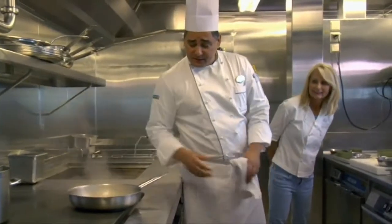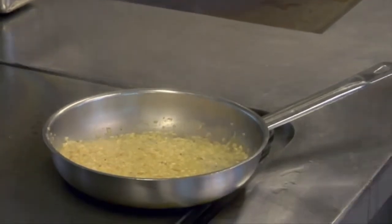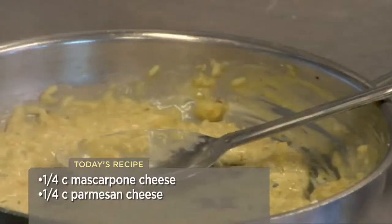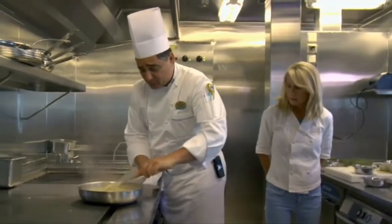I've got everything that I need. It's the glazing in the pan. The color is changing now. And then what we're doing is we're going to finish it off with a little bit of mascarpone. Is that the trick, the mascarpone cheese? Absolutely. Right now, I'm just adding some Parmesan cheese. I've already added a little salt and pepper. Just add a little bit more stock.